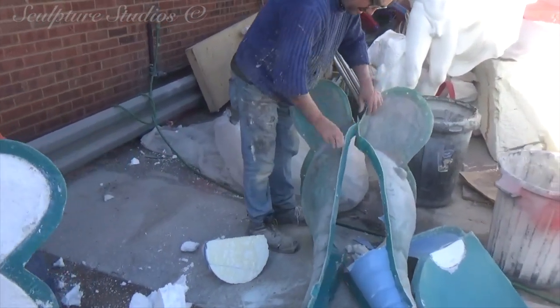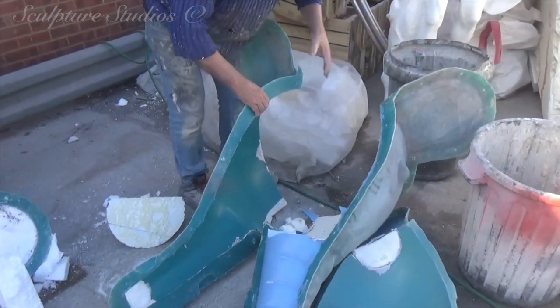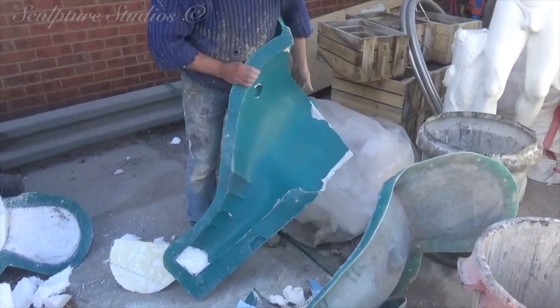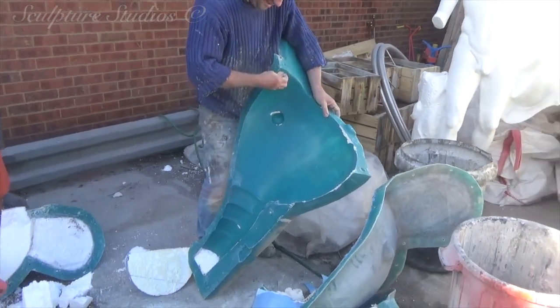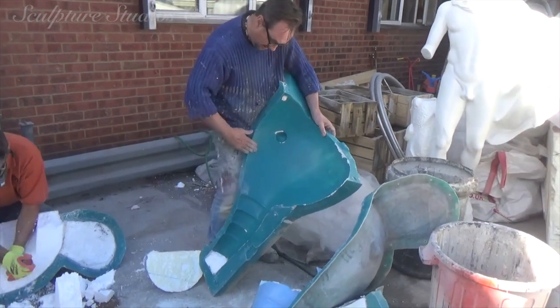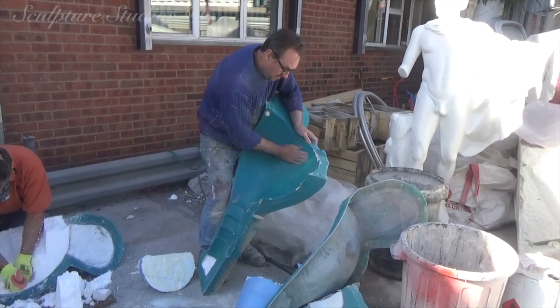Here we have the mould for Emily the Elephant. Though there's only going to be one of her, we've still made a mould so that we can achieve a really nice fiberglass finish. And for the rest of the characters, where there are more than one, we've made a slightly stronger mould so that they can withstand multiple pulls and more than one cast being created.